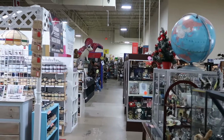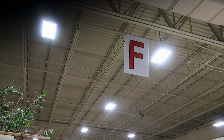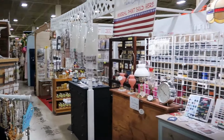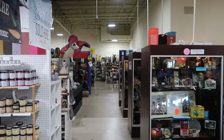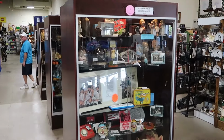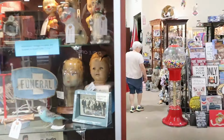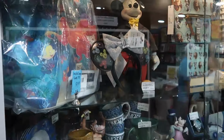This is the great thing with the Lakeland Antique Mall though. Every aisle you go down, like this is aisle F, it's all individual booths that are owned by specific vendors. So you can kind of get lost in here. It goes all the way down this way. And then behind us, let's see what else we have up front here, and see if we can find any more Disney related items. I think we'll go to the back side of this cabinet here and see what we got.